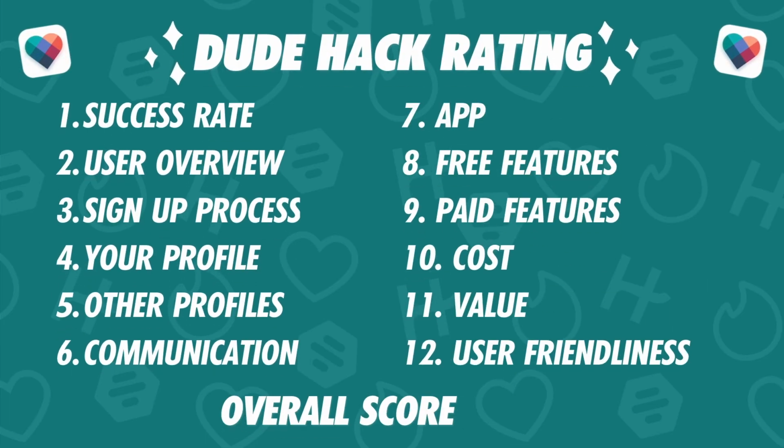We're going to be going through a total of 12 different aspects of eHarmony and reviewing them each individually. Those 12 points are its success rate, its user overview, its sign up process, how you go about making your eHarmony profile, how other eHarmony profiles look, general communication and sending messages, the eHarmony app, free features, paid features, the cost, the customer care and just ease of use, and overall, arguably the most important one, its value, whether it's worth it or not. And of course, at the end, I will give you my total overall score when it comes to eHarmony.